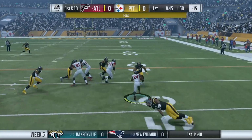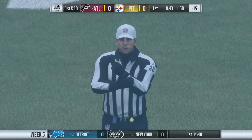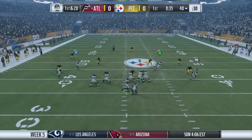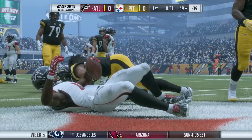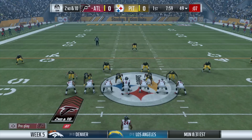Devontae Freeman then takes the handoff off the right side. There's a flag on the play, and this one looks like it might be coming back. In fact, it is going to be holding on the offense, and that's going to move us back to 1st and 20 now. So Ryan comes out under center, takes the snap, fires a short pass that's completed to Julio Jones, and that just about moves us back to our original line of scrimmage at the 49-yard line.